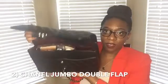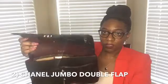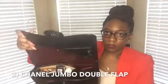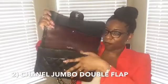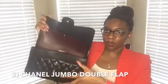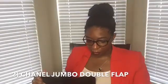Yep, and that's how it fits in the Chanel Jumbo Double Flap Silver Hardware. And then yeah, this is all my other junk that's in here. So the phone's not gonna have any problem fitting in the body of the bag, but I just want to kind of check the slip pocket. So yeah, that's how the phone will fit there.